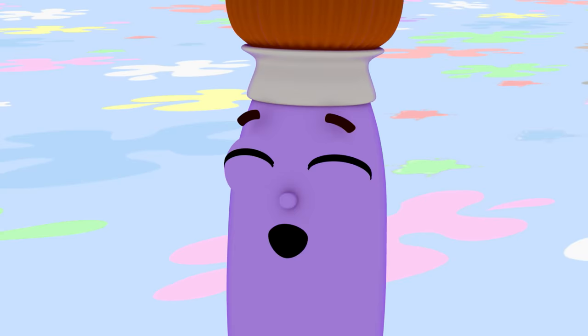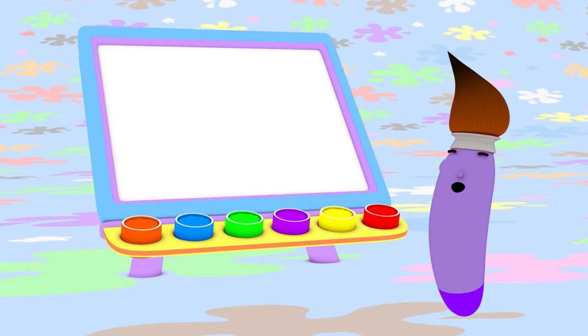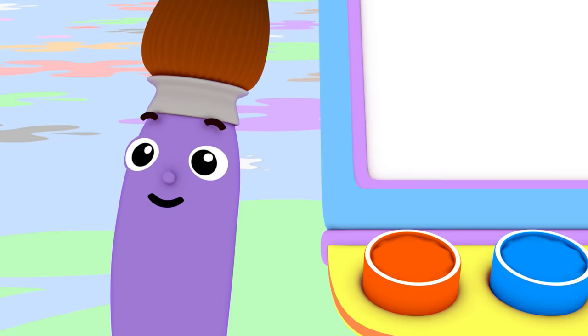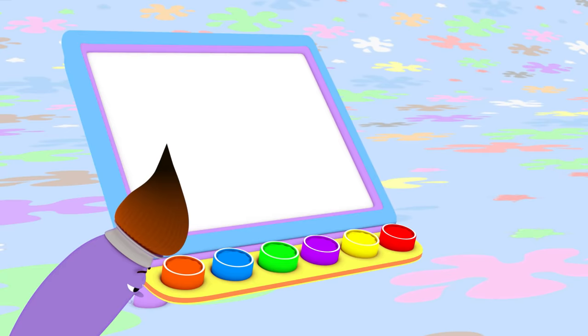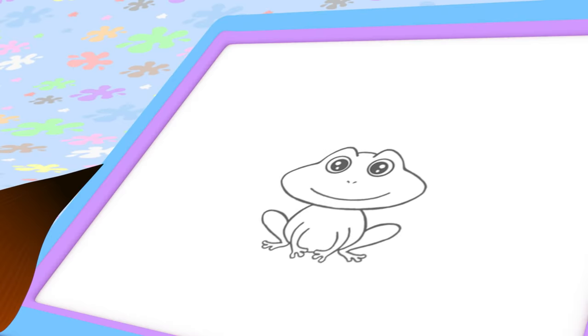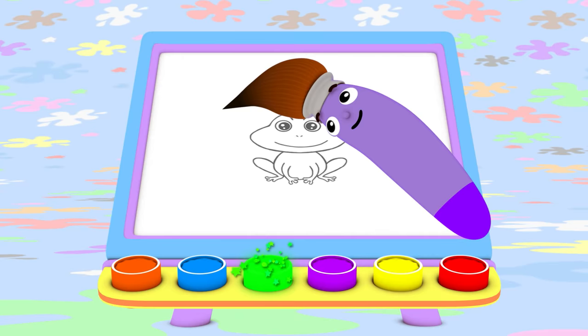A favorite? I don't have just one favorite color. I love them all. I choose colors by what I feel like painting that day. What do you want to paint today? Today, I feel like painting a frog. What color should I use to paint a cute frog? Green! Green!